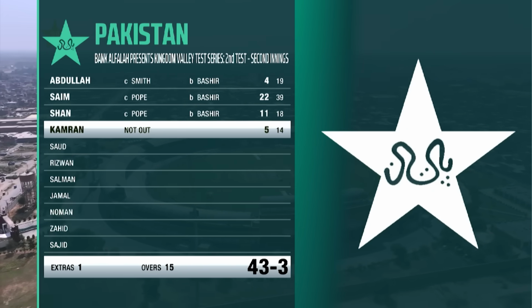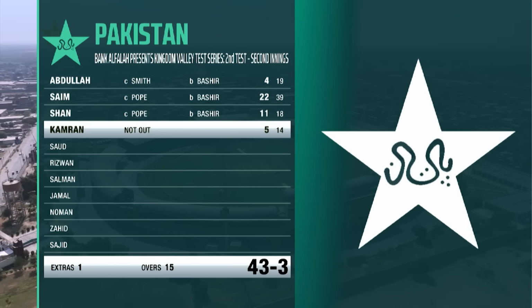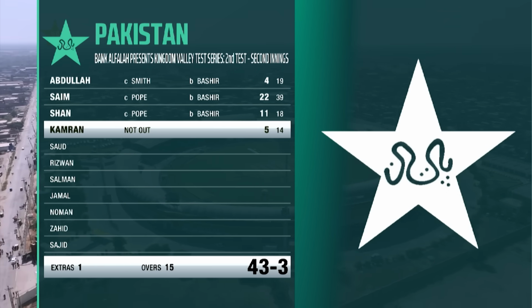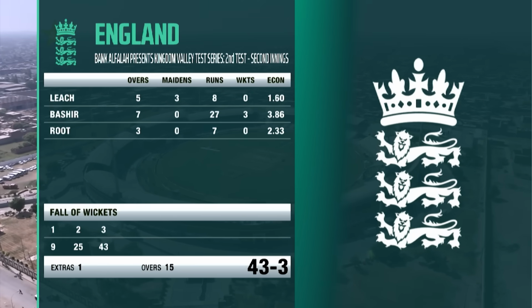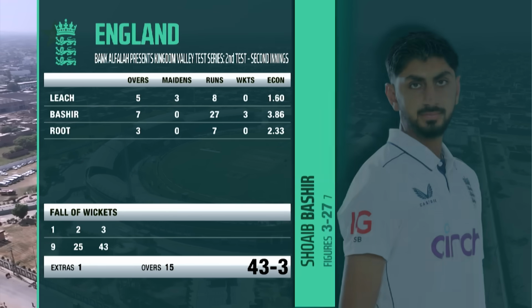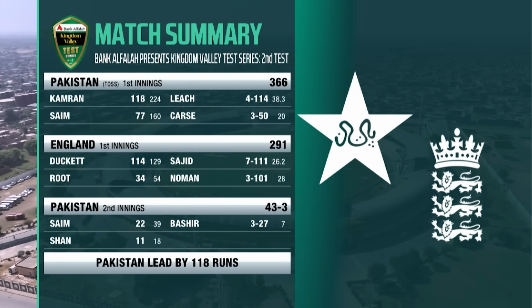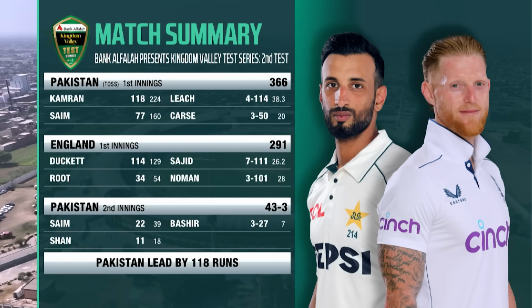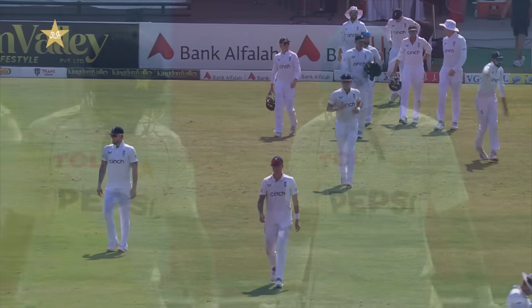Pakistan losing 3 very quick wickets earlier on in the piece in their second innings. Shan, Abdullah and Saim all back in the hut. Pakistan walk into lunch at 43 for 3. It was a young off-spinner in Shoaib Bashir who picks up all 3 wickets as England look to press on. Saim Ayub getting out at the stroke of lunch as Pakistan go in at lunch with a lead of 118. Let's join the action here on session 2 post-lunch.